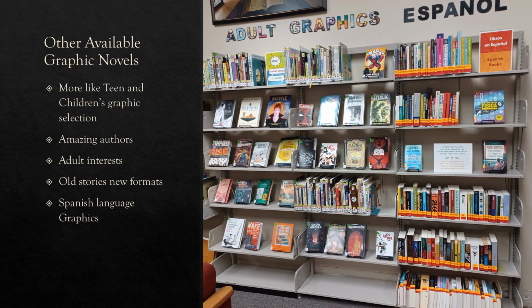Looking forward, the Dallas Public Library plans on having its own small-scale Comic-Con in order to support the adult collection's future completion, as well as promote the existing collections on the teen and children's side of things.